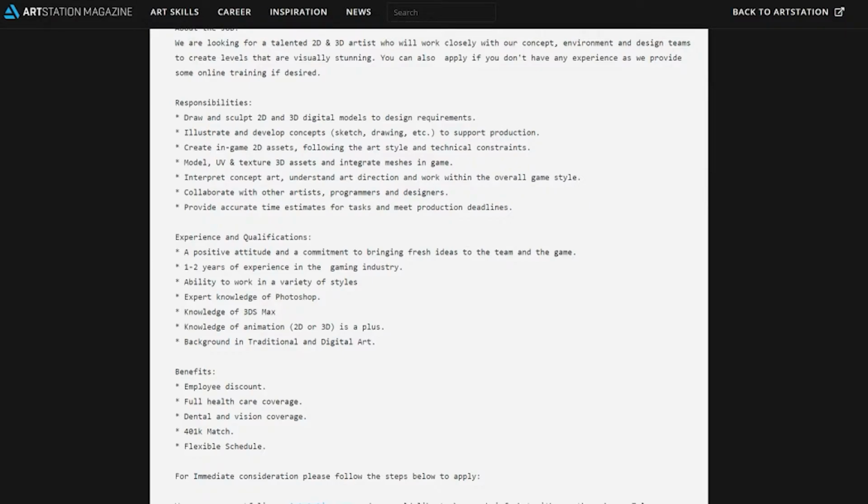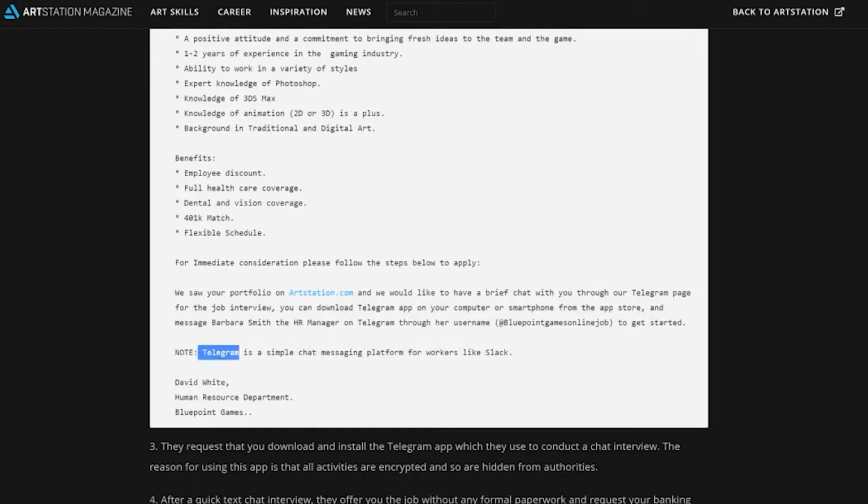Even though this could be someone that works there, if you go on your LinkedIn and take a look at this individual, they're not really working at these studios because it's not a real person. So the Telegram app, there's a good description here about what it is. It is a legitimate app. It's just they're using it because they can hide behind it, and it's basically untraceable.